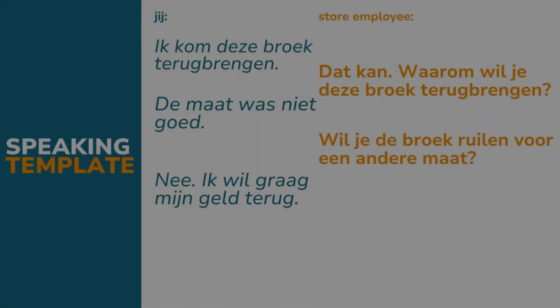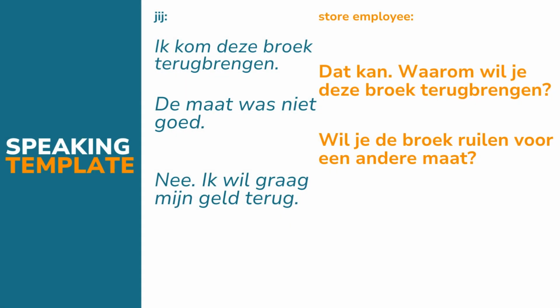Or check this example of a dialogue. Ik kom deze broek terugbrengen. Dat kan. Waarom wil je deze broek terugbrengen? De maat was niet goed. Wil je de broek ruilen voor een andere maat? Nee, ik wil graag mijn geld terug.